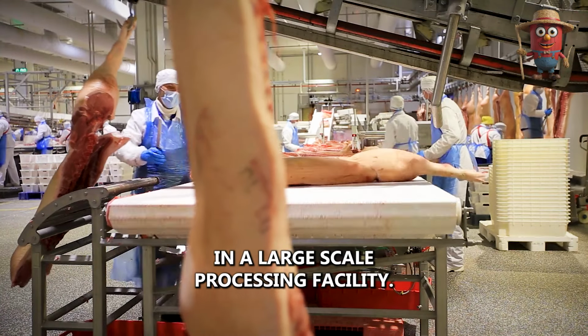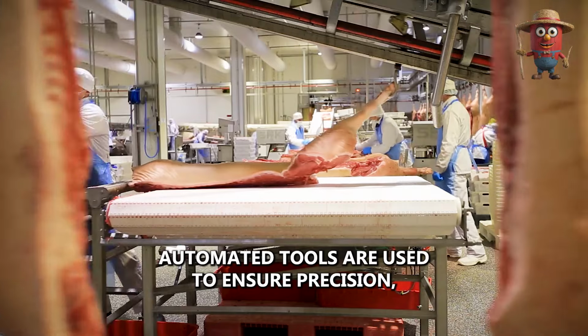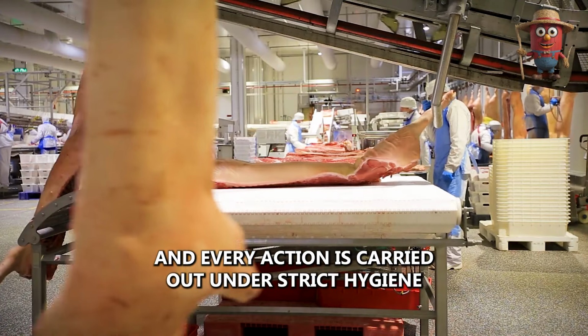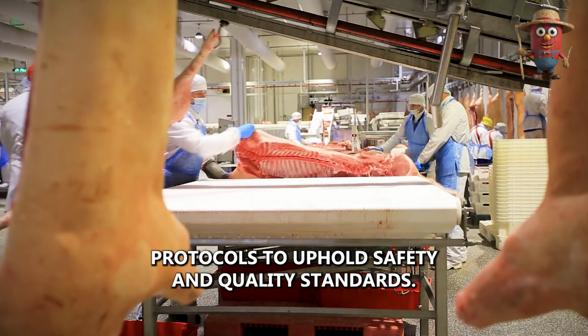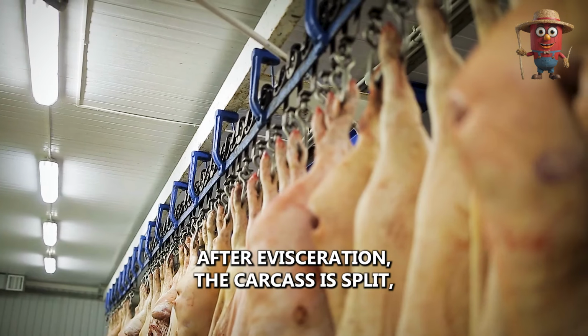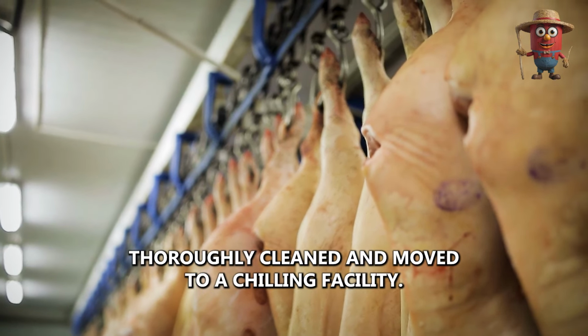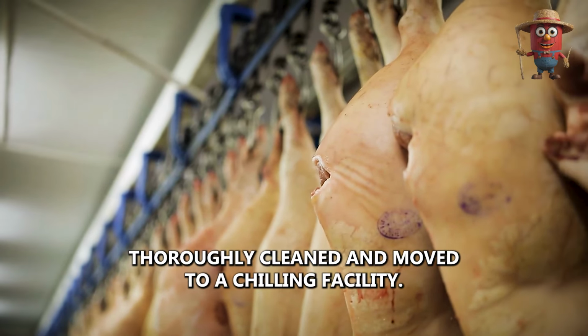In a large-scale processing facility, automated tools are used to ensure precision, and every action is carried out under strict hygiene protocols to uphold safety and quality standards. After evisceration, the carcass is split, thoroughly cleaned, and moved to a chilling facility.